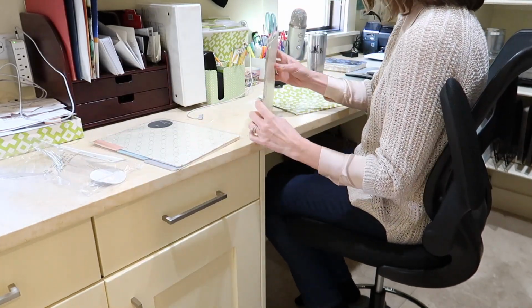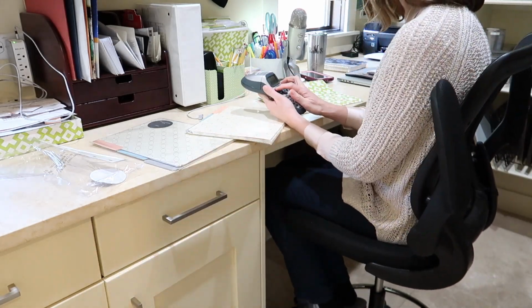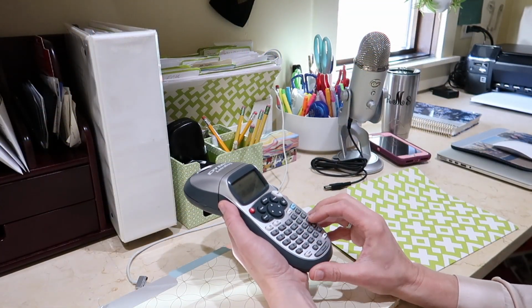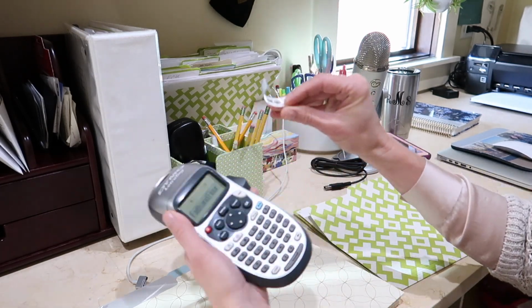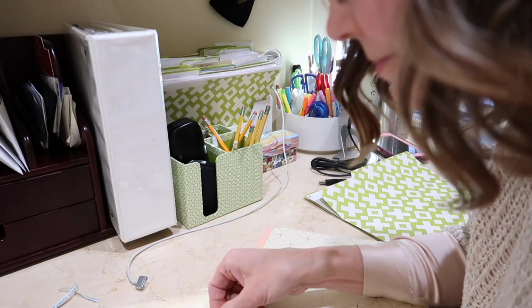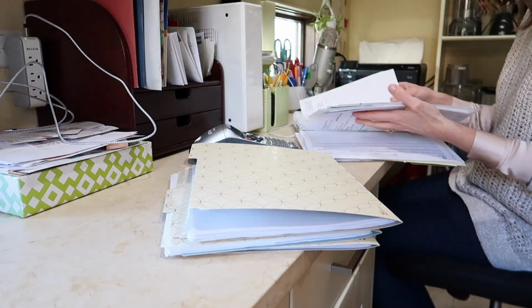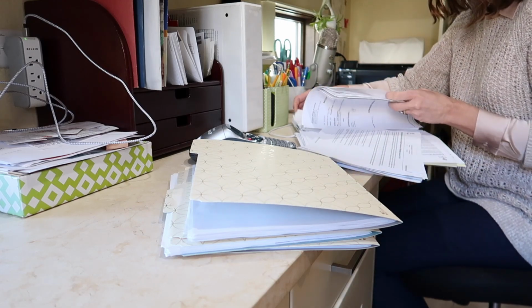I know it's going to look pretty, but I think it's also going to ease the functionality of this area as well, because I'm going to go through and label each folder, but also I'm going to go through those files individually and pull out any outdated items, things that we don't need to hold on to anymore, and put them in our shred folder. So that way I will be able to go through the files much easier. It won't be so tightly packed, and I won't have to navigate my way through items that aren't even necessary.